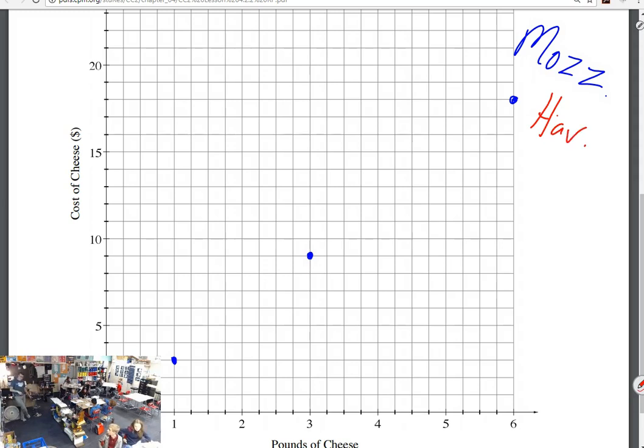Havarti, a single pound was? What about 4 pounds? When we know the relationship is proportional, we really only need to plot 2 points because we already have a third given to us. Right? We know the origin point. And what we want to do, it really only takes 2 points to make a line, but we would prefer to have 3 to make sure our line is straight.